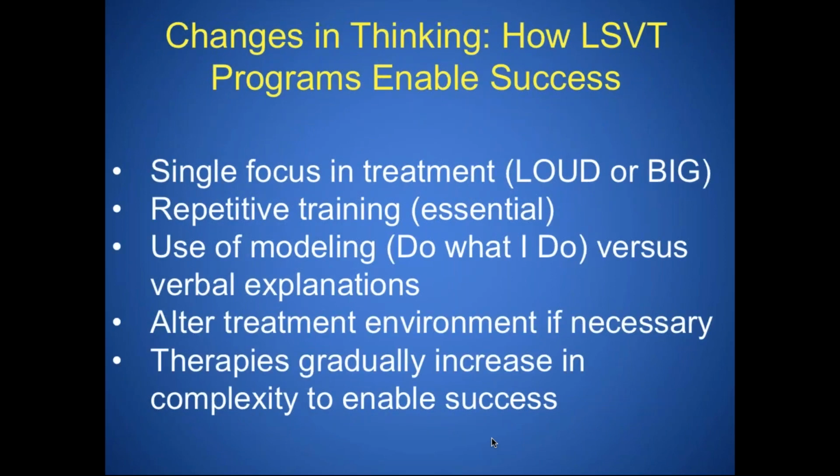So when we think about some of these subtle neuropsychological changes and thinking that can happen, how can LSVT programs enable success? One of the things with the LSVT programs is we have a single focus in treatment. If you're working with a speech therapist, that single focus is think loud, and your therapist is working to get you to normal loudness. If you're working with the physical or occupational therapist, the single focus in treatment is think big, working to get those bigger movements to normal levels.